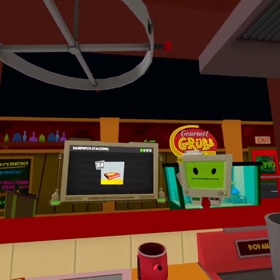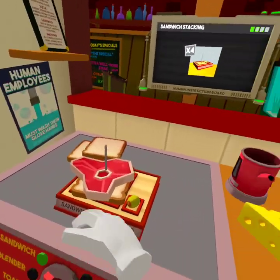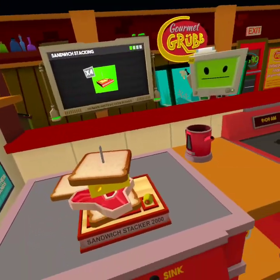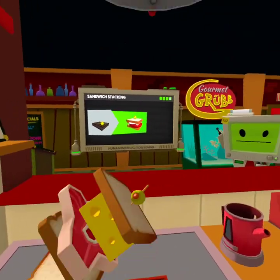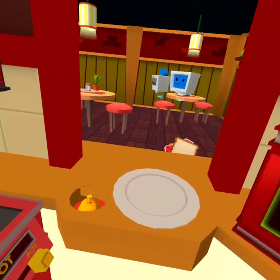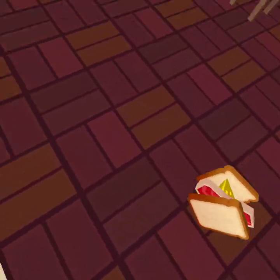Where's the ham? You guys don't have ham? Fine. Put the raw meat in there. Put the cheese. It's not even sliced up. We'll put the olive on there. Classic sandwich. Down on gluten, but that looks pretty sandwich. Now you made me drop it. Now I gotta go get it.